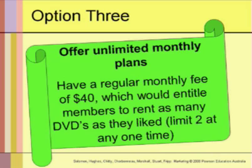Option 3 is to sign members up to a regular monthly payment. For this ongoing fee, members can borrow as many new release DVDs as they like, for as long as they like. The only restriction being that they cannot borrow more than 2 DVDs at any one time. This option is likely to generate good reliable cash flows and is likely to reward heavy users. However, it is likely that it has limited appeal to light users.